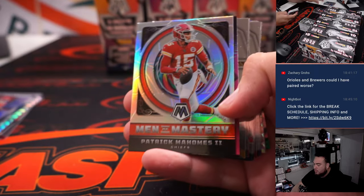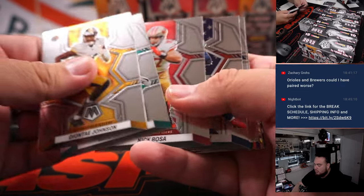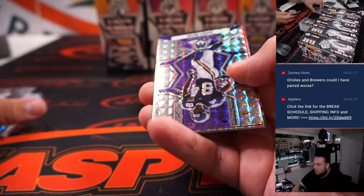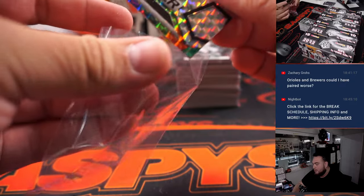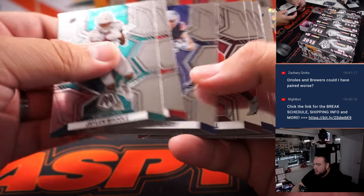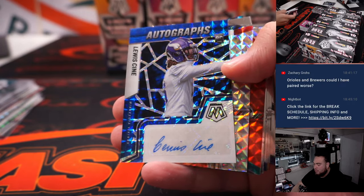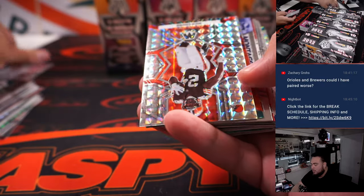Joe Burrow, Patrick Mahomes, nice Man of Mastery, Patrick Mahomes. Randy Moss, Mike Woods, and a swagger, Derrick Henry. All right, no autos on that side. Looks like all the autos are going to be on this side. And Lewis Cine is the first auto for the Minnesota Vikings, /99 blue.